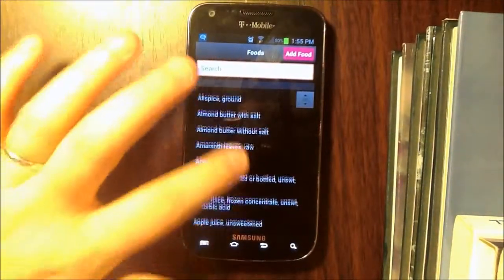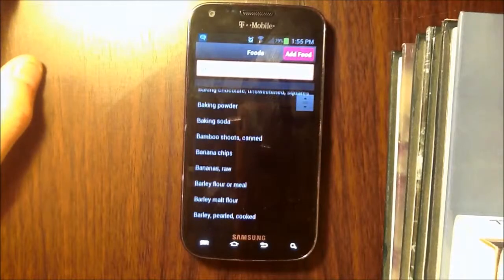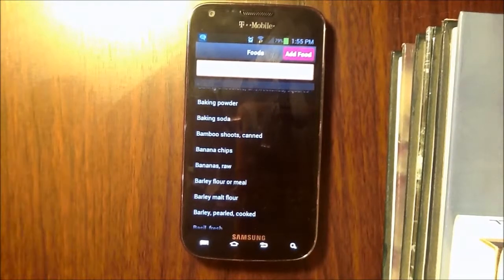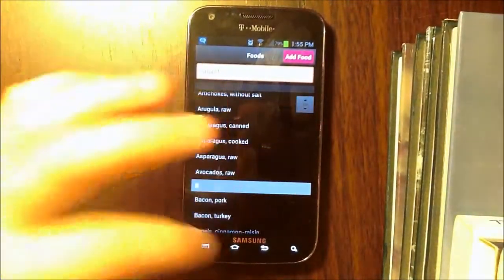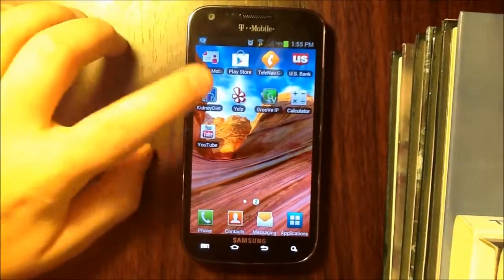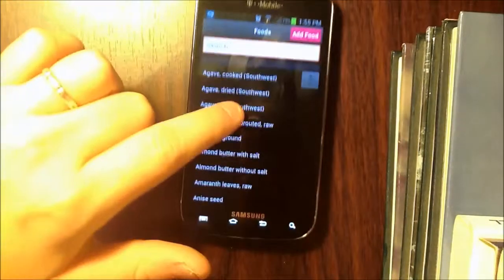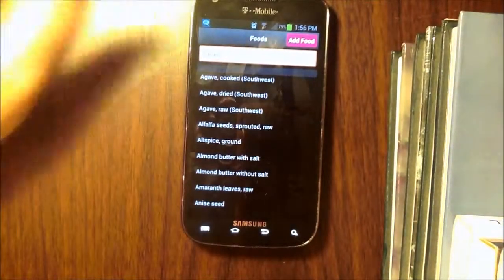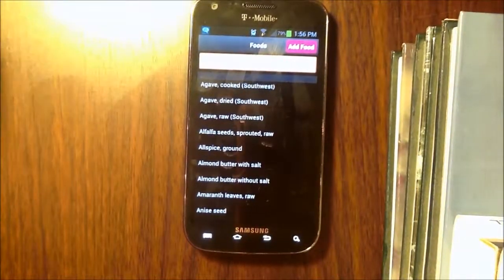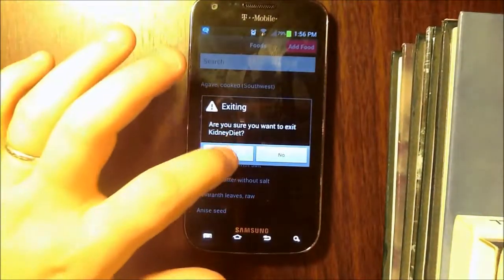Besides that, the only other complaint I have is that sometimes this app will crash whenever I load it up a second time or more. It doesn't happen all the time, but if I go home and I click on the KidneyDiet app, sometimes it won't load again, it'll crash, my phone won't respond, and I have to kill it in the task manager. I don't know what causes it. It might just be interference with like YouTube or Tapatalk. I can't really figure it out, but it's really not that bad.